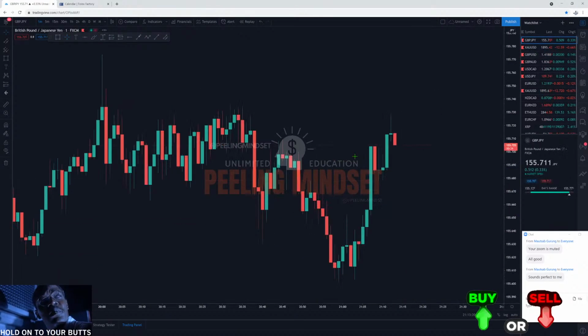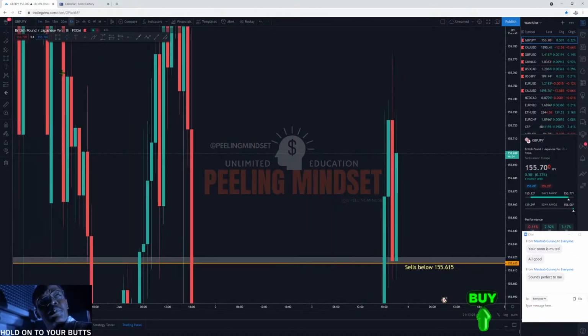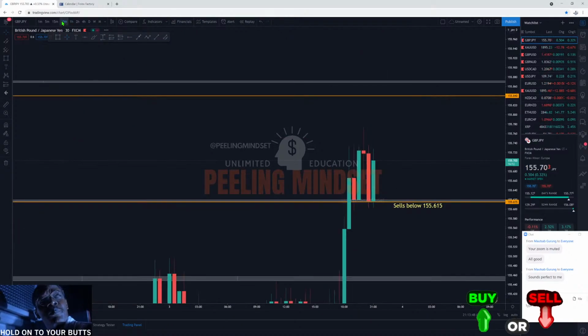Pound yen. Let's see what pound yen is doing at this point of time. Okay, so the 1 hour candle has tapped that resistance. We are almost about 15 minutes in the 1 hour candle, and the current 1 hour candle is sort of rejecting the resistance. It's very clear, right? So let's see how the candles are going to behave.